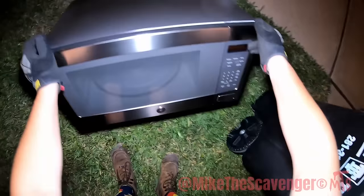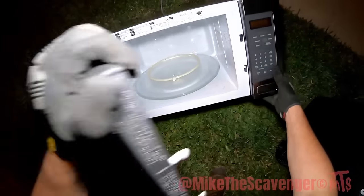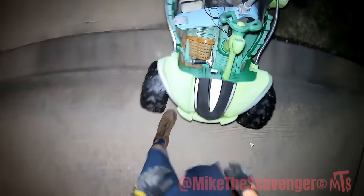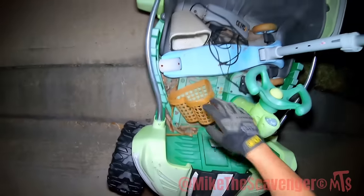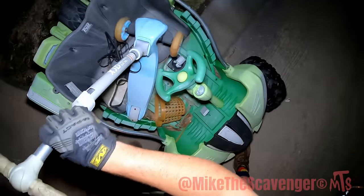Man, look at this fancy microwave. General Electric. It's very clean. Clean indeed. All right. There's bike number, is that 5 or 6? Another one of those torches. Sondico. That's probably the cord for this guy, so we'll let that be. Let it be. Let it be.